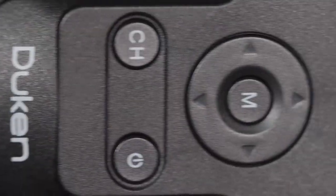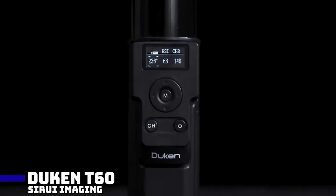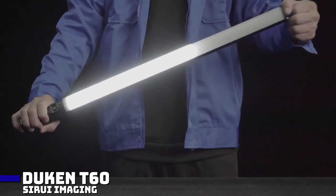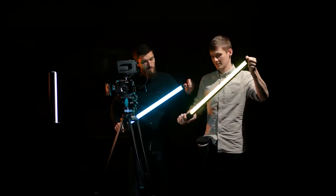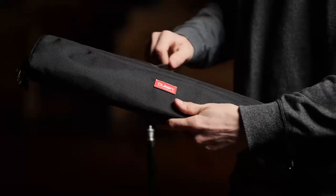Another fun light we have here on the list is the Dukin D60. If you are looking for lights that will surely improve your Instagram game, it is the Dukin D60. It is claimed to be the first telescopic tube light, which is capable of having double the brightness of a normal tube light. The D60 can be extended from 455mm to 740mm for a brighter setting.